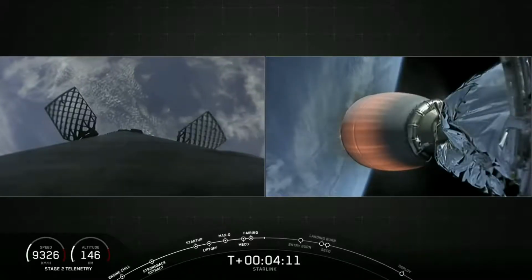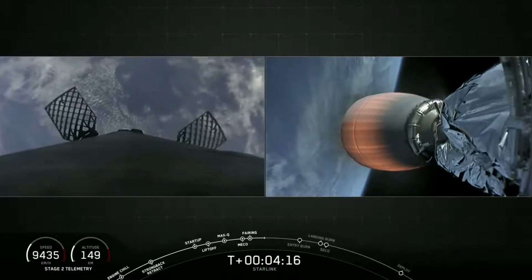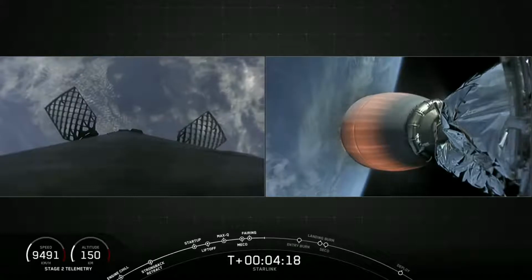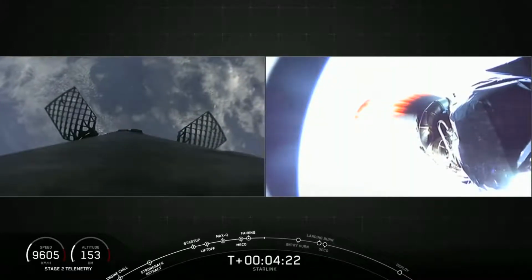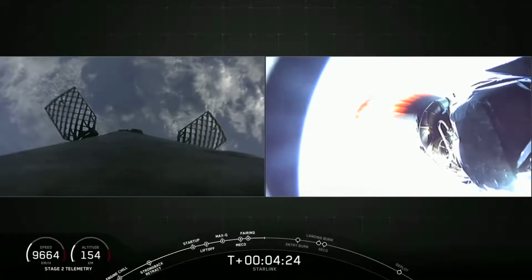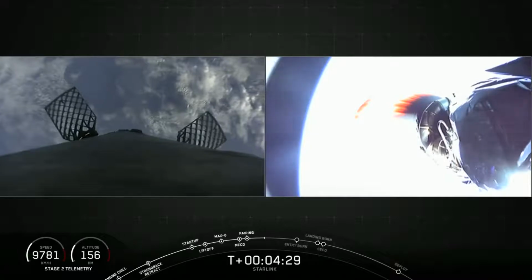For those of you just joining us, good morning and welcome. We just had a successful liftoff of our Falcon 9 about 4 minutes ago. There's a lot going on right now. On the right-hand side of your screen, our second stage. Its Merlin vacuum engine is currently burning and will continue to do so for a few minutes. It's carrying 60 Starlink satellites for eventual payload deploy.